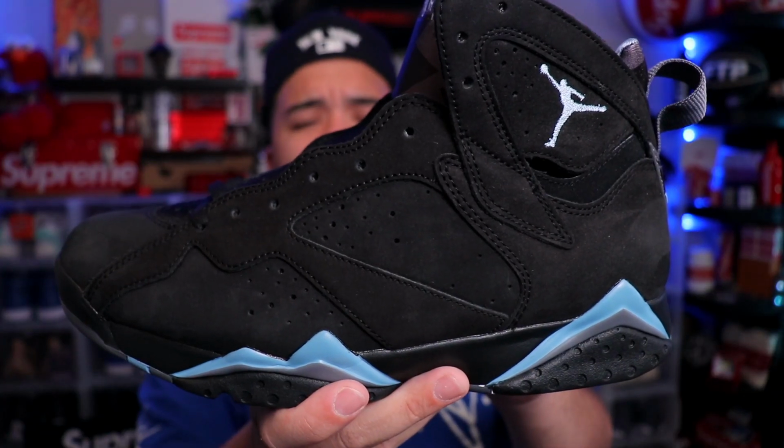They're gonna retail for $200. Don't know if it's worth it for $200, but for $160 when they go on sale, I definitely think this is a solid pickup. Let me know if this is a sneaker you've been waiting for since the OG release, or if it's a sneaker that you're just gonna pass up on. I honestly want to know how you guys feel in the comments.